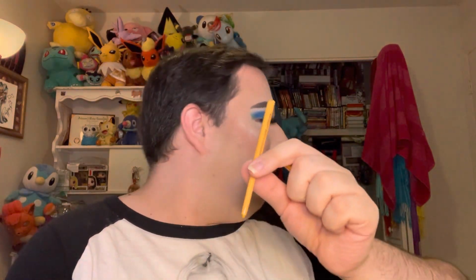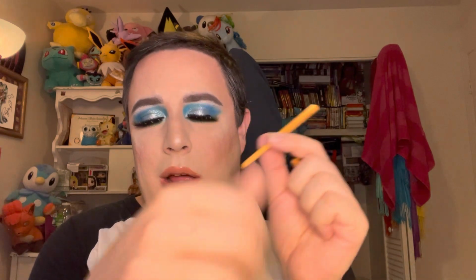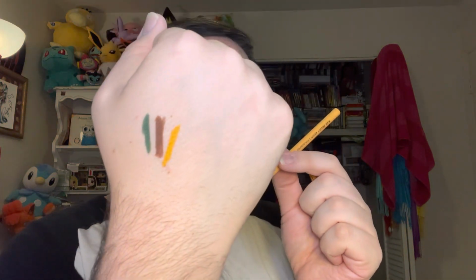And then we have this yellow one. It's called Marigold. And it's very yellow, look at that. It looked so good in the waterline.